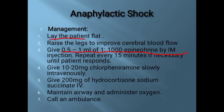Okay, how do you manage it? First, you lay the patient down, then raise the legs to improve cerebral blood flow. Then give 0.5 to 1 ml of epinephrine by IM. Repeat every 15 minutes until the patient is stabilized or responds. Give 10 to 15 mg of chlorpheniramine slowly IV. Give 200 milligrams of hydrocortisone succinate IV, maintain the airway, administer oxygen, and call for help.